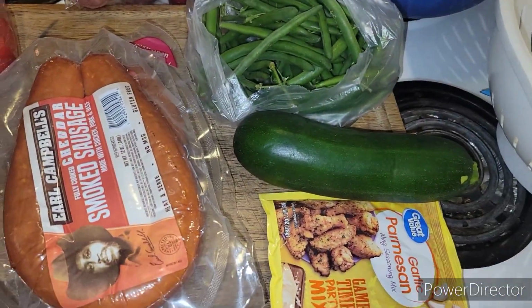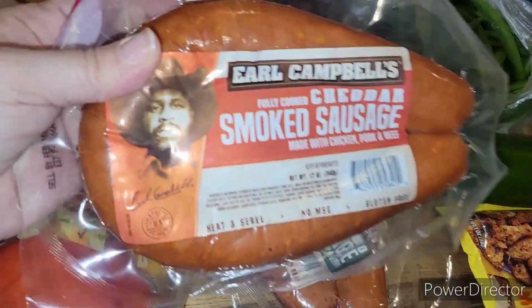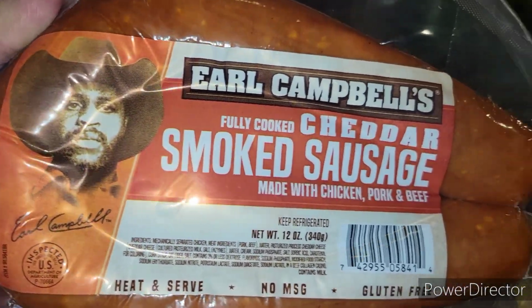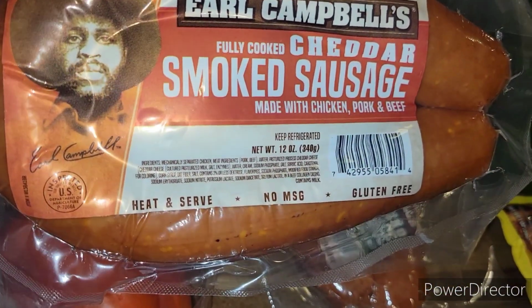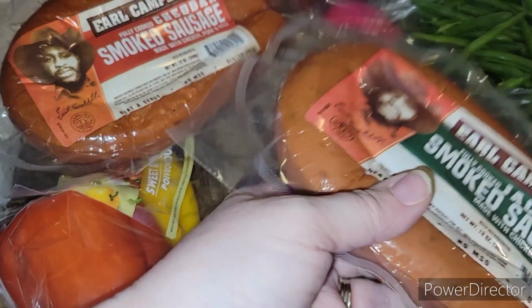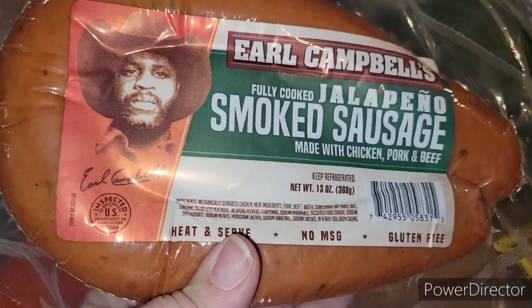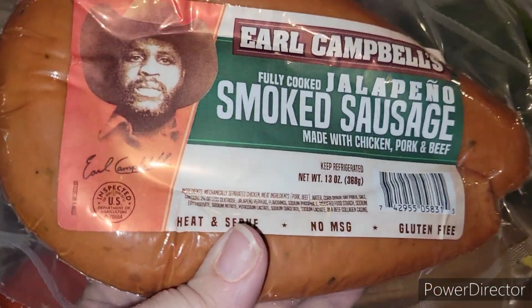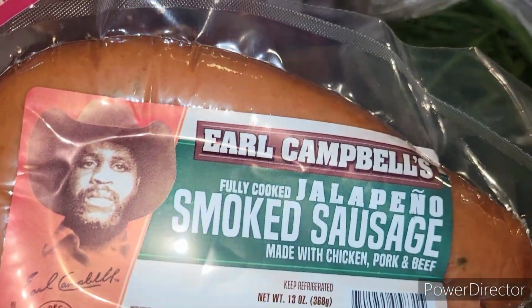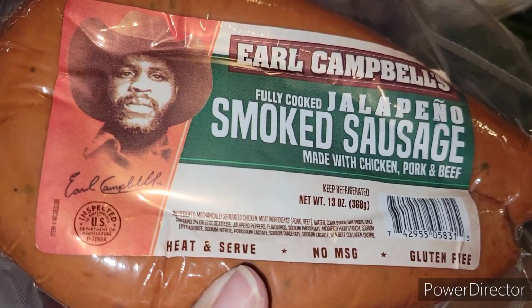Okay, let me show you what I have sitting out here on my stove. Okay, so the protein, I'm going to start with 2 packages of the Earl Campbell's smoked sausage. Y'all, I love the Earl Campbell smoked sausage. So he had 2 flavors in this type of package. I got the cheddar smoked sausage, and then I got this jalapeno smoked sausage. These are so good. This is one of my favorites, and these were under $3. These were like $2.86. It by far was the best price out of the smoked sausage. Now, always check your proteins and see if there's anything marked down for a manager special. I didn't see anything tonight, and I know Nick really loves smoked sausage.